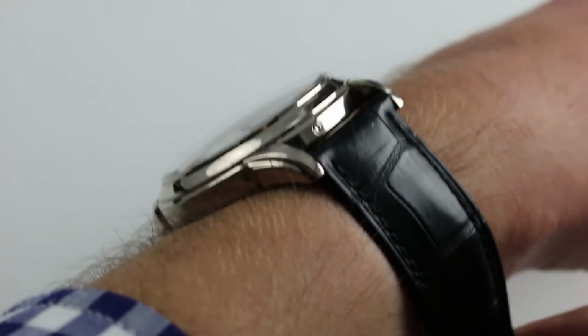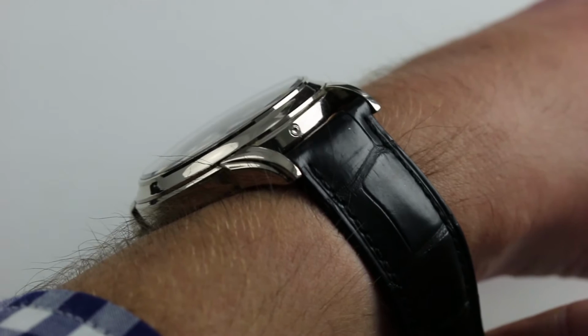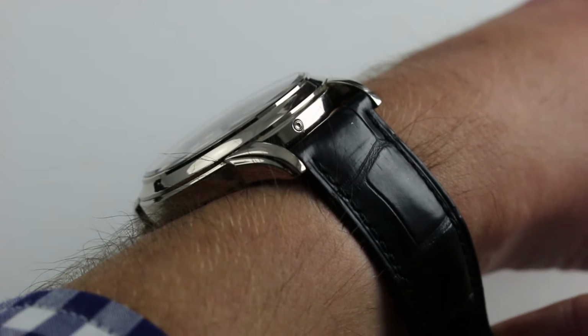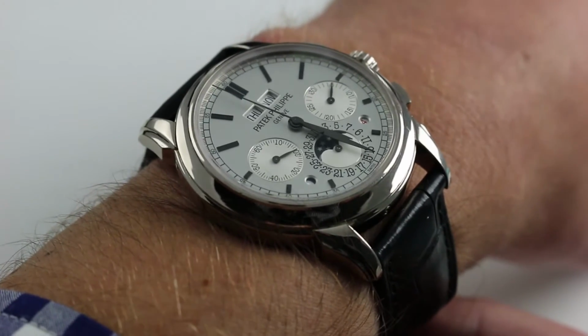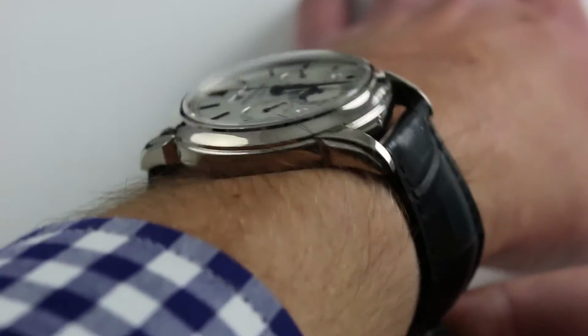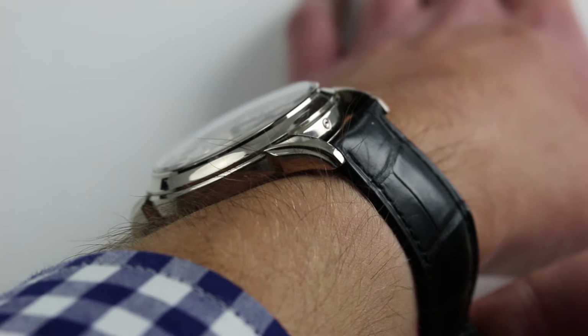Now in terms of thickness, it's quite reasonable, 12.5 millimeters with a nicely concave bezel and a sloped sapphire that really does help a tight dress cuff or sleeve to slide up and over the watch. It's hardly ungainly and it won't be an encumbrance on formal attire.